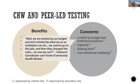So one of the aspects that we were considering financially, but not policy-wise, was brought up. We're limited by our budget and limited by what we can, as an institution, do. We used to go to the jails, and then they changed the rules, so now we can't. And so, I'm very aware that technology is not going to solve any problems on its own, but we're working within the context of the outreach coordinators and testers and community health workers that are really doing the work, and seeing where this can be implemented.